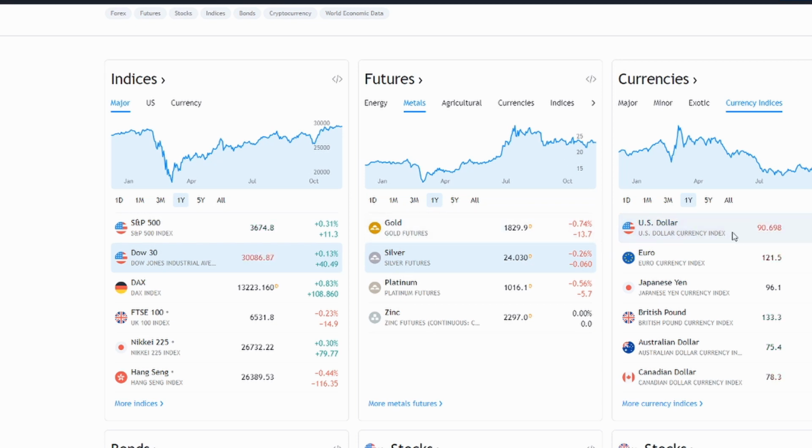Coming over and looking at the US dollar, we can see we're a little bit down today, but we can also see that we've just generally been trending down the entire year. Let's hop over and take a look at cryptocurrency markets.